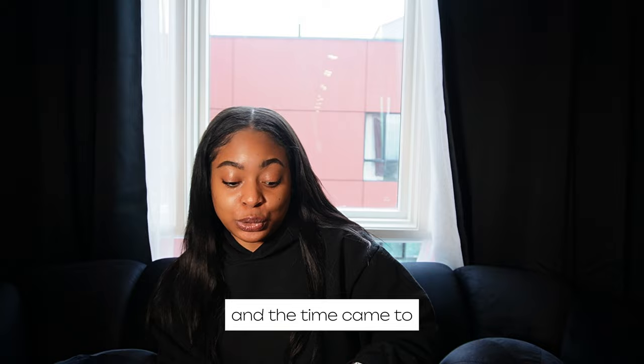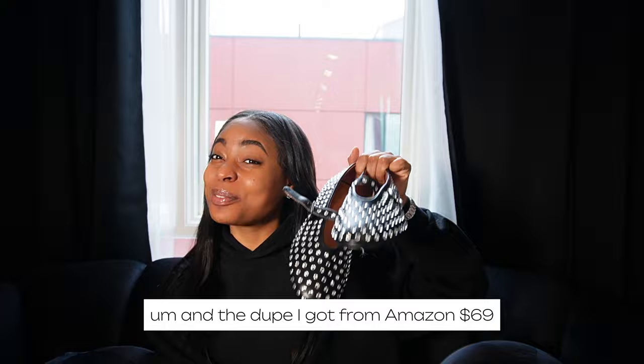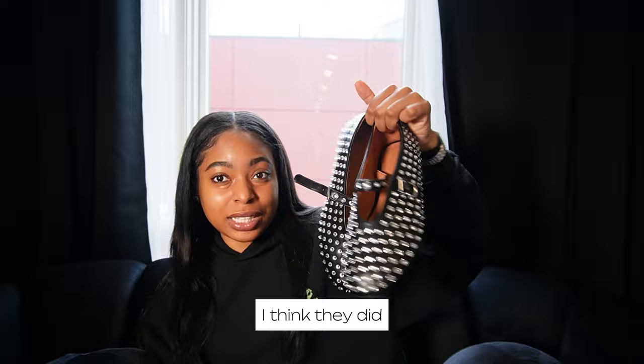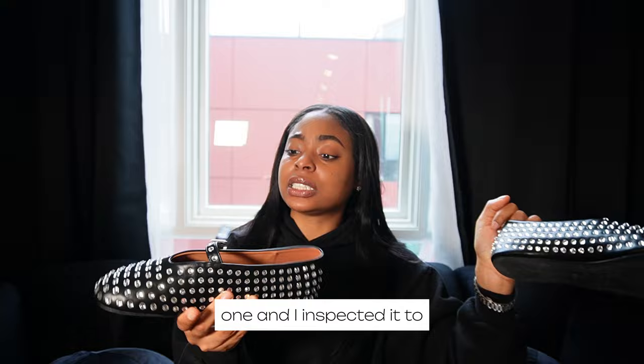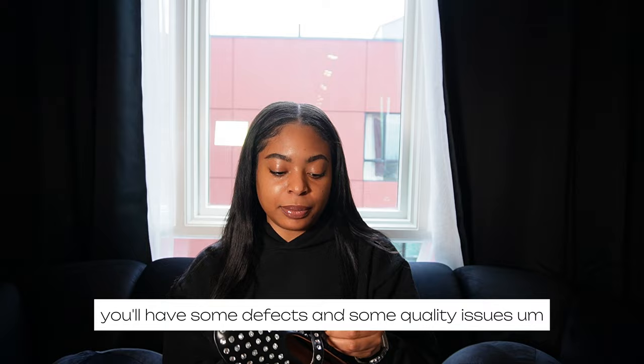to get these. So these are the Alaya Crystal Embellished Mary Jane Flats. And the dupe I got from Amazon, $69. And it's a really good dupe. I think they did what they needed to do with this one. And I compared it to the images and videos of the Alaya Mary Jane, and it's pretty close. I mean, of course, you'll have some defects and some quality issues. But for the most part, I think visually, they kind of capture the same essence of it.